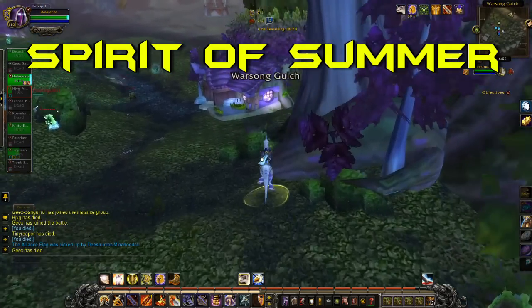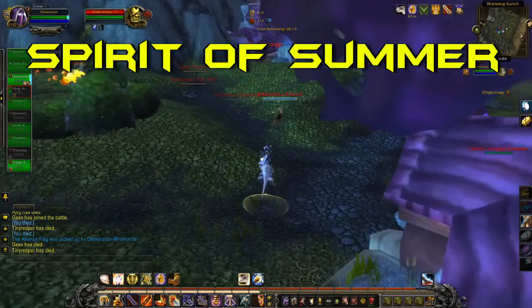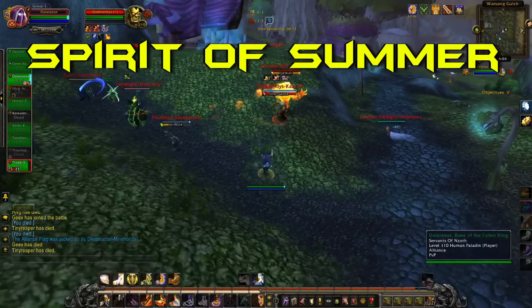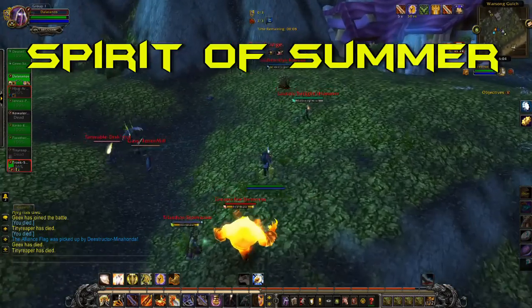These can be sold on the auction house, so you can buy these, but not that many people actually have these, as the bug drop was fixed relatively fast when Pandaria was launched.